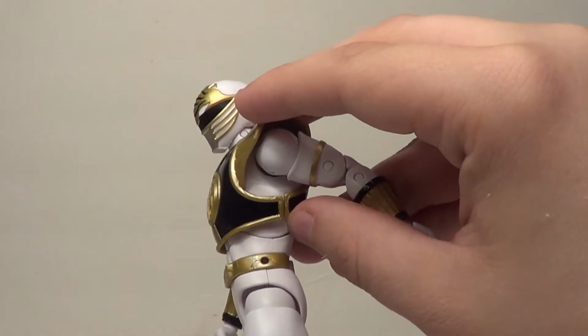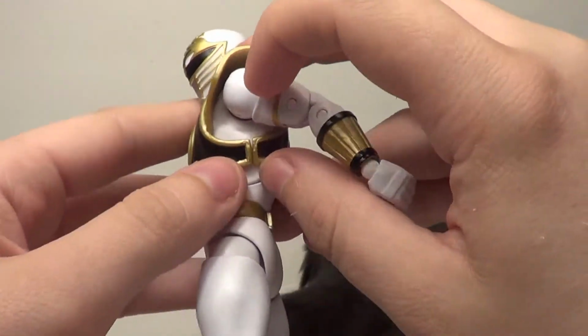That's a good thing. My cat's trying to jump down here. Oh, there she goes! I'll get rid of her in just a sec.